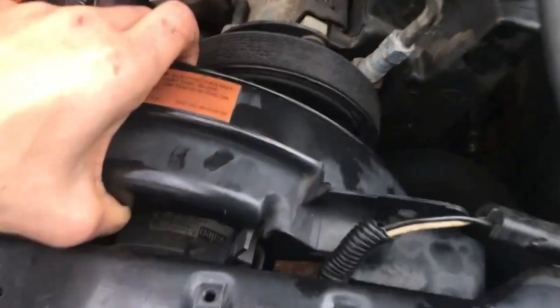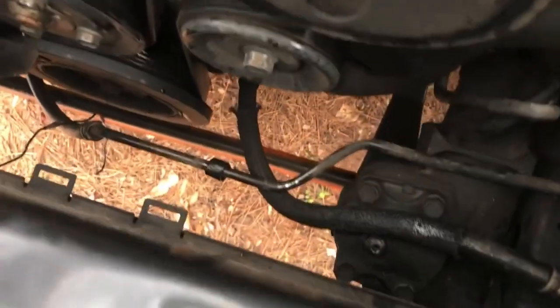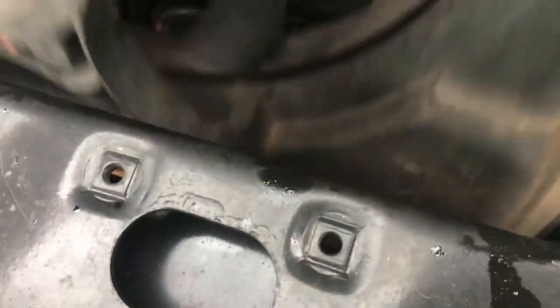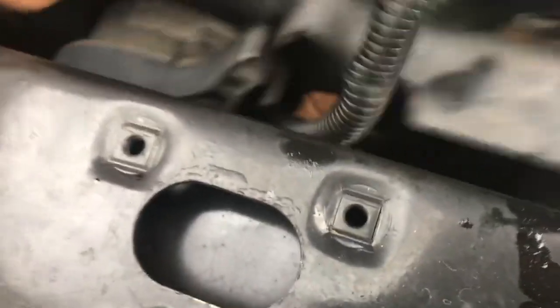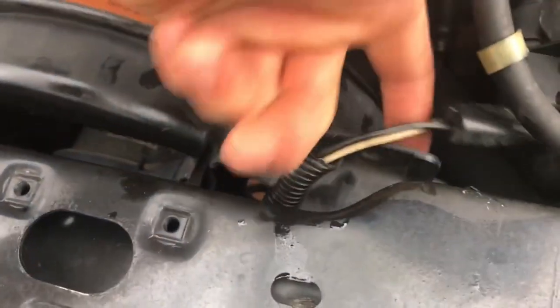Perfect. Just fish it in there. There's little tabs at the bottom that fall inside those slots there. So just put it down in there. Get it to where you need it, and tighten her up.